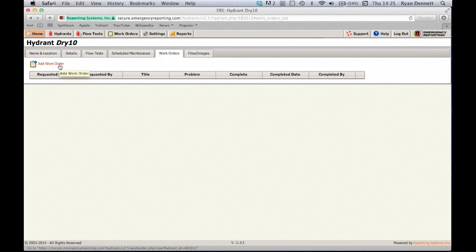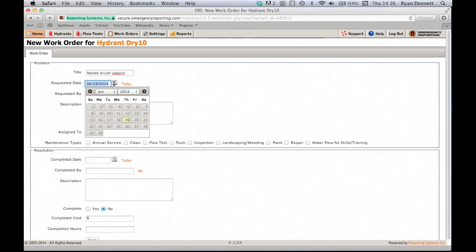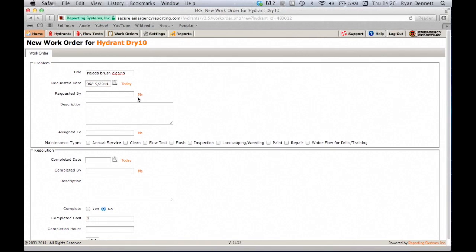And from here, what we want to do is add a new work order. And I'm going to create this one as that it needs brush clearing. So I'm going to title that the date that it was, so I could always post date the request here, who it's requested by. In this case, I'm going to choose myself.